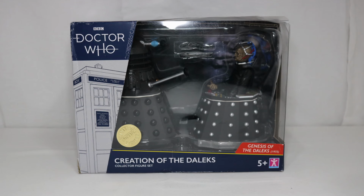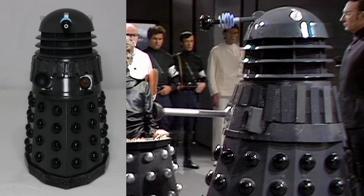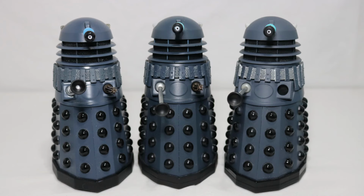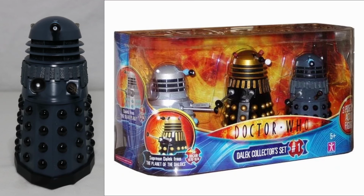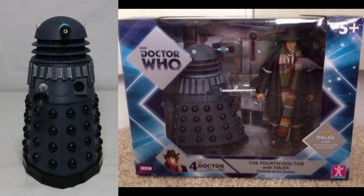The next set is Creation of the Daleks, which included the prototype Dalek drone and Davros. The set includes 2 power pack accessories. This specific Genesis Dalek is based on the prototype Dalek seen in the story and has been released 3 other times. It first came in Dalek Collector Set 1 in 2008, it was released again in the Genesis of the Dalek set in 2011, and a gunless variant was released in a 4th Doctor and Dalek 2 pack in 2013.